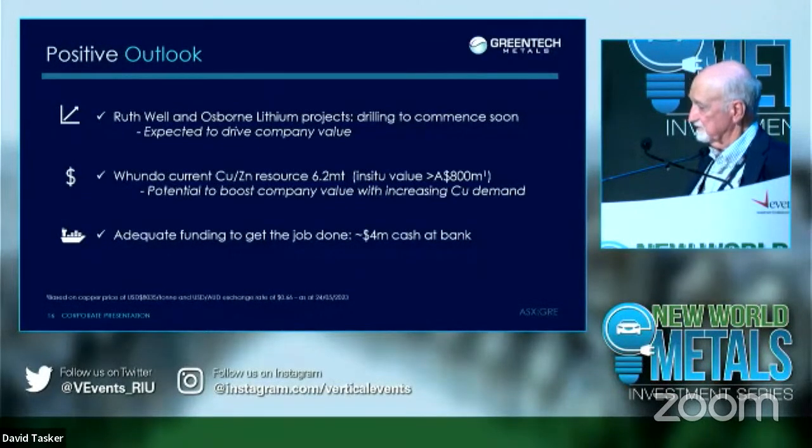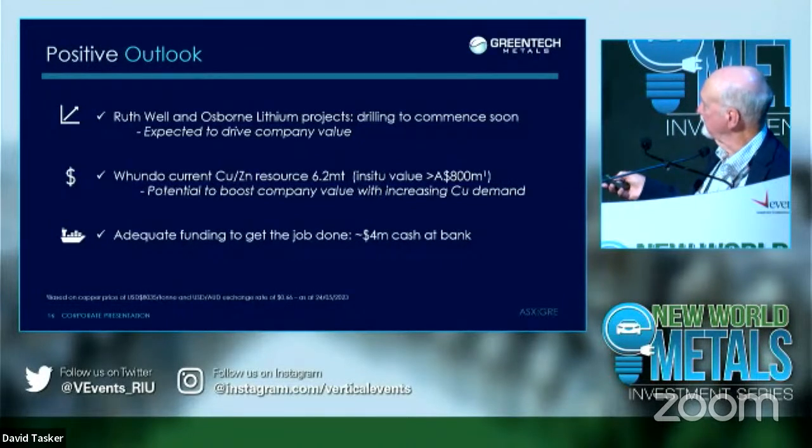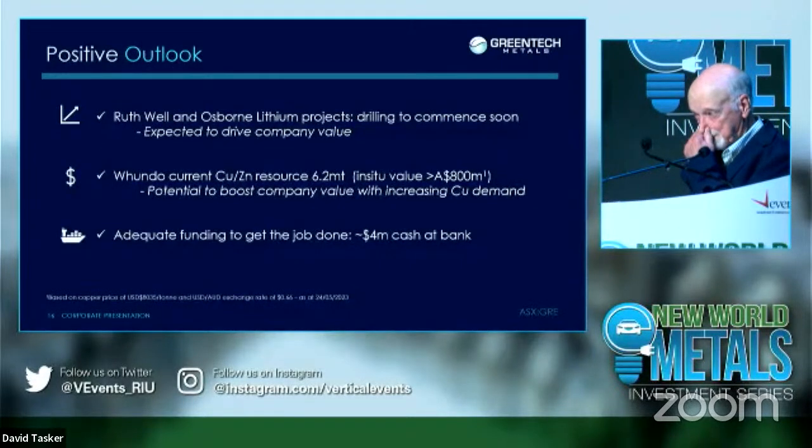Drilling is to commence shortly, hopefully at Ruthwell, and we expect that to drive the company value. But we do have another ace up our sleeve as well: we expect Wandoo has the potential to boost the company value too, with increasing demand for copper expected in the coming year. We have adequate funding at about 4 million.